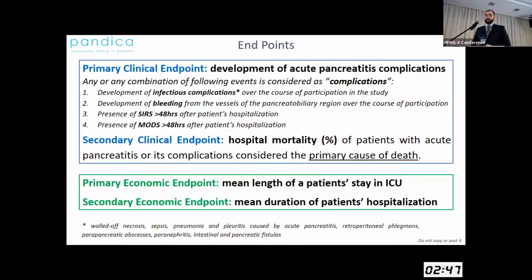The endpoints we defined for the study aim to address the main question of whether HORDEN is effective at reducing the development of complications of acute pancreatitis and indirectly reducing mortality from this disease. The effect of HORDEN on the economics of treatment of acute pancreatitis is also evaluated through assessment of length of stay and length of stay in ICU.